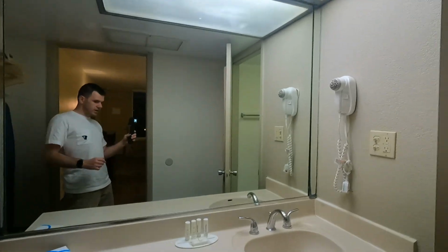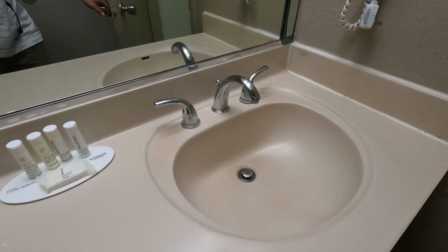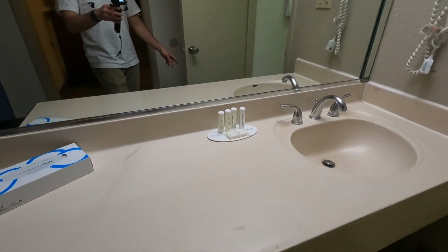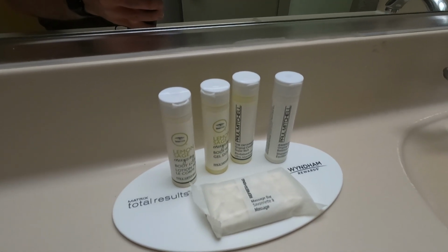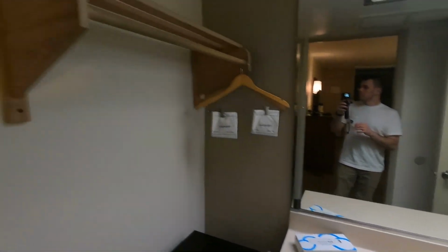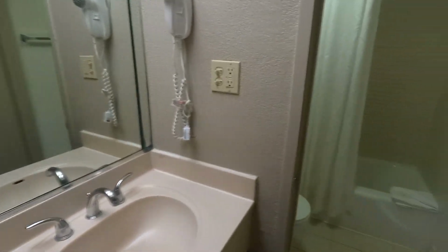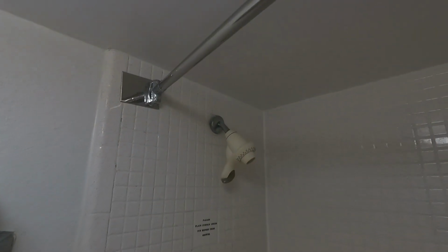So as we come around, you've got a small sink area here. They do give you some toiletries, but obviously, as is always the case with hotels, they don't give you enough, so do bring your own. You've got the iron and the ironing board too. And then finally we come around into the bathroom, and you've got quite a shallow tub and then a fixed shower head at the top.